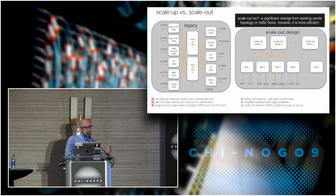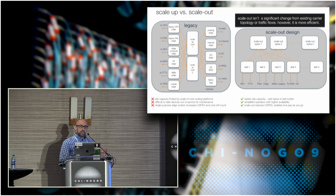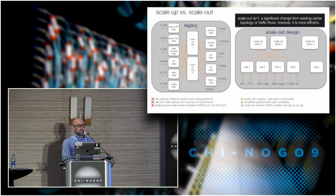But this is just shifting the problem space in a different direction, where we were consolidating all of these links into the backplane of a routing device. Now we're blowing up the routers and we're moving the control plane problems elsewhere.